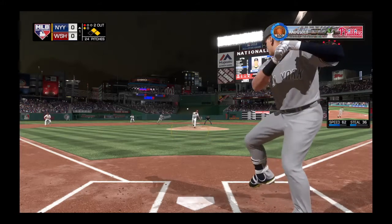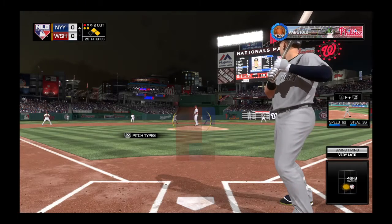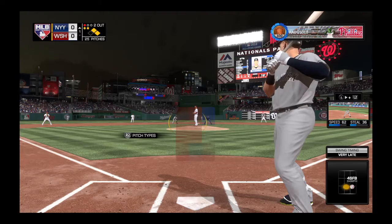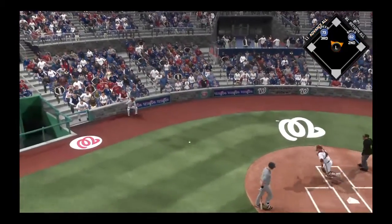Trying to hang a zero. Here's the pitch. Ball one. Swung on and missed. 1-2 now. Now, a mid-90s fastball's no joke, and that's proof right there. He threw it right by him. And this one gets away.